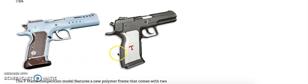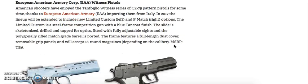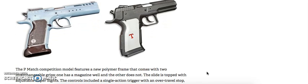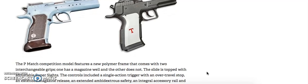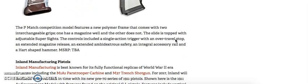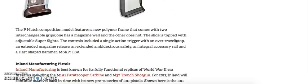And then on the right-hand side, we've got the Travis P11 edition. I'm just kidding. T stands for Tanfoglio, okay, which is the city in Italy or province where these pistols are made. The P-Match competition model. What's interesting about it is apparently it comes with two interchangeable grips. It says one that has a magazine well and one that does not. So it's going to be, I'm guessing, a larger portion of the grip that you're going to be able to swap out. Now, guys, a lot of this is just my analysis and observation because a lot of these firearms, there's just not much out there right now. Most of the websites won't release much information on these until SHOT Show actually kicks off.